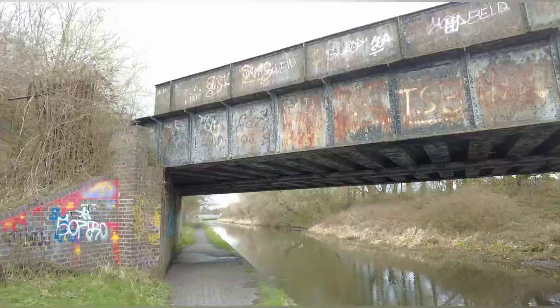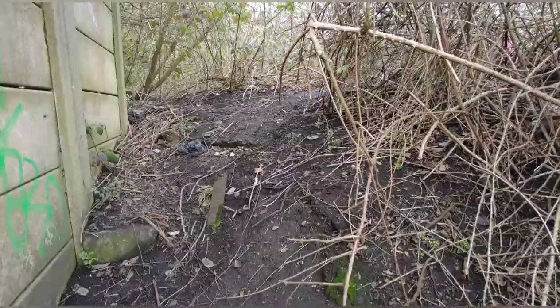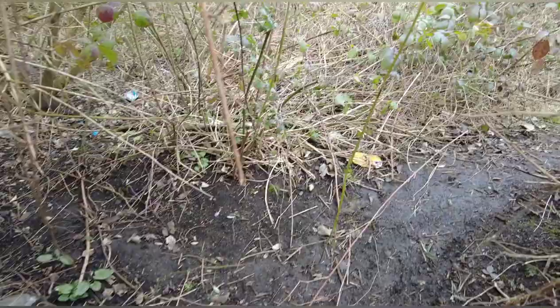So right, here we are, so you can actually cross and make your way up to the line itself. I'm guessing this is really overgrown. I've only ever been up here once. So many years ago this would have been blocked off when the train was operating. Right, here we go. A lot of bramble up here.